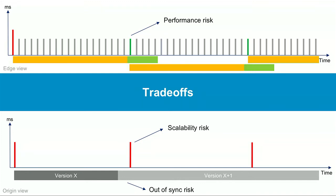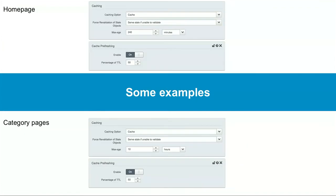If you look at long tail content, that's an issue. I'll explain it straight away. So this is an example. For example, on my homepage, I say I want content in my cache for 4 hours, but after 2 hours I already refresh the cache. So during the day, it basically means that every 2 hours my content on the homepage is refreshed. During the night, when I have fewer visitors, I agree that after 3 hours and 55 minutes the end user still gets the previous version instead of the new one. That's the trade-off I make.